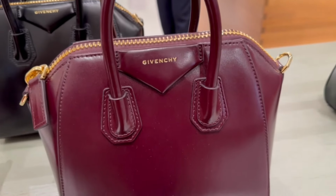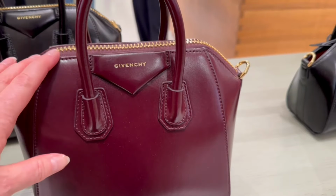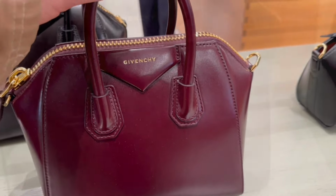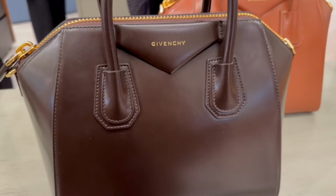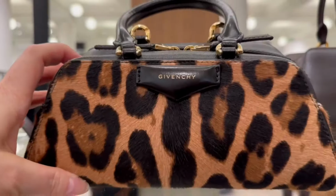So, Antigona's a bit of a classic for right now. Yeah, this is new season colour and materials. So they've changed the gold, the zip, the leather, everything about it. I love the zipper. The zipper is nice. This is really, really super cute.